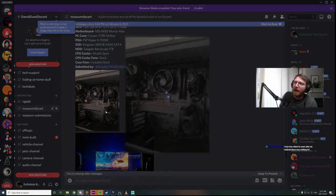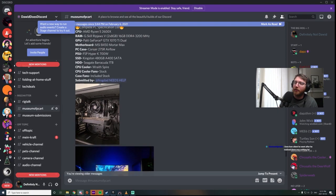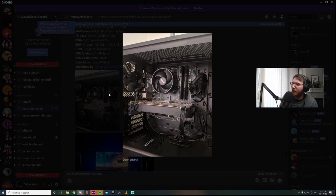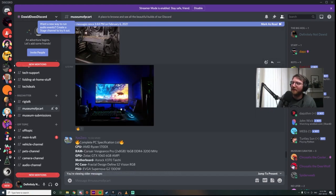A 1070 Ti. That's an interesting version of that card. A pallet. Oh, okay. Oh, it's a dual. Okay. FSP Hyper power supply. Cool, yeah. The cable management's a bit sketchy. Like, we got some interesting cable routing patterns going on here, but other than that, it looks like a solid PC. That's a nice setup as well.